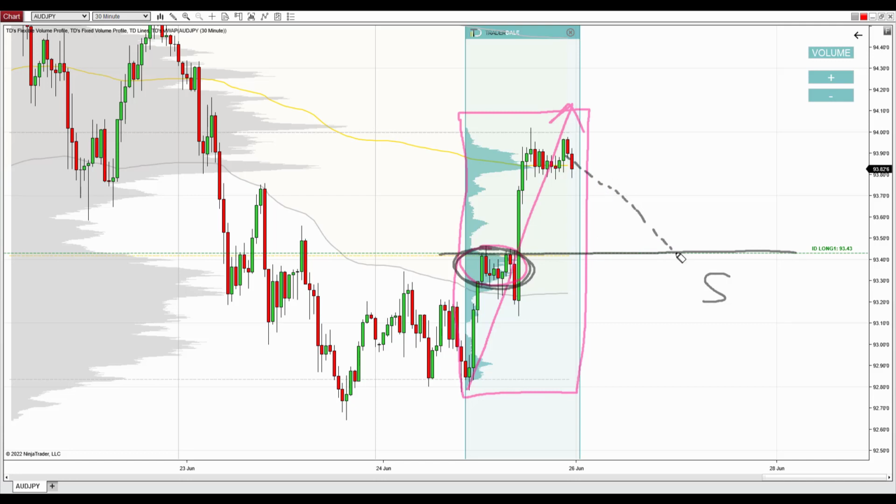So when the price makes it back to this level at 93.43, then it's likely that the buyers from here will want to defend this place and push the price upwards from there again. That's why it should work as a strong support. All right, so that's for the Australian dollar Japanese yen.